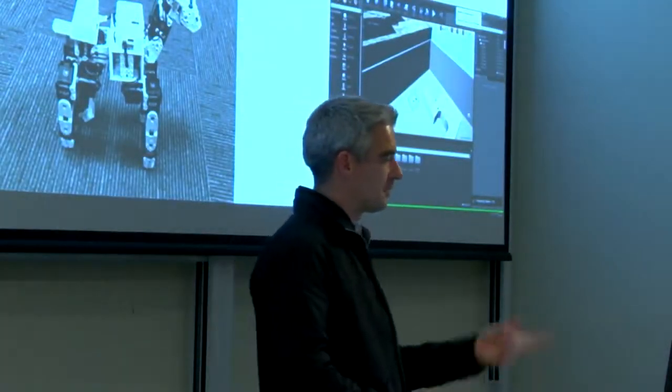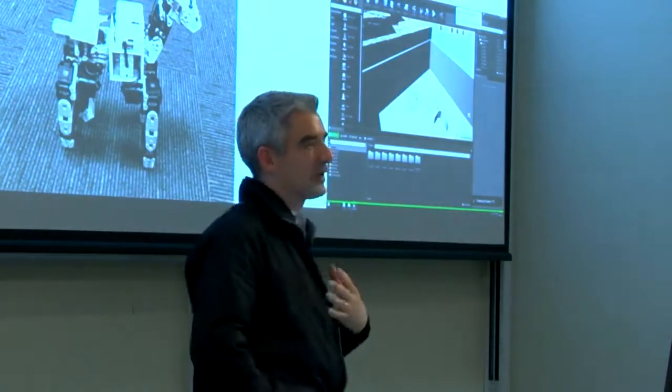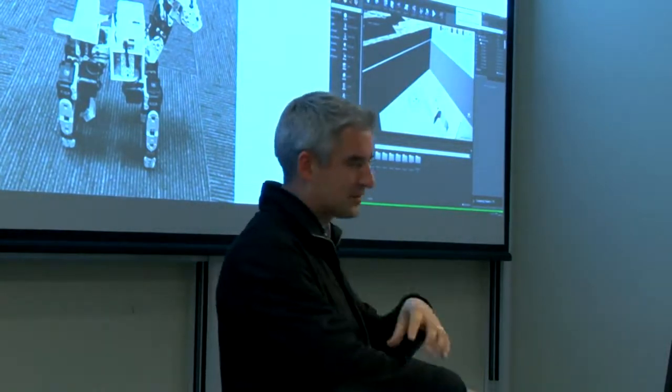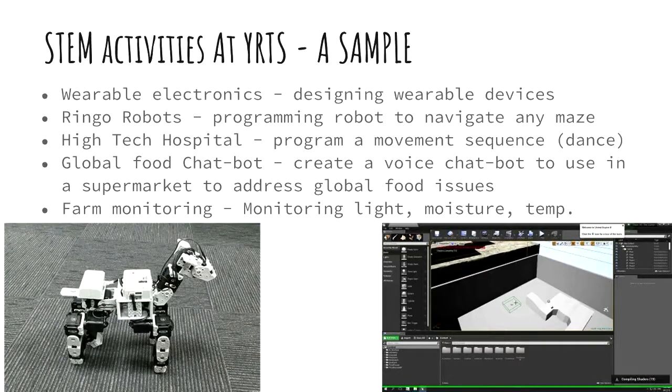Some of the activities we do, I'll just go through a couple. There's one with wearable electronics, where by the end of it they have electronics, like little bits, an Arduino, attached to their bodies when they demonstrate them. Robots navigating a maze. This one is actually a little bit similar to Donkey Car, but a lot simpler. We've got these dog robots and humanoid robots. They stand on their head and do flips and all sorts of things. And we have some Raspberry Pi and Python activities like this. Students create a voice-activated chatbot, like in a supermarket, and they do farm monitoring.